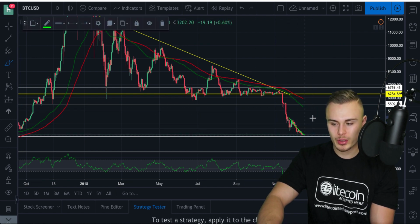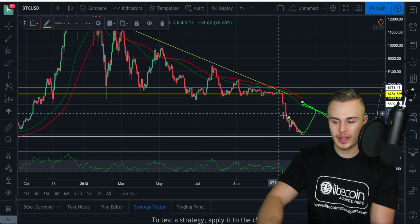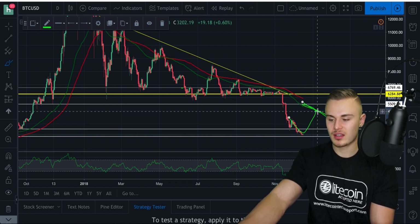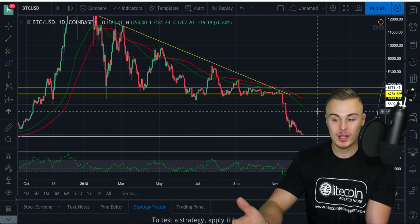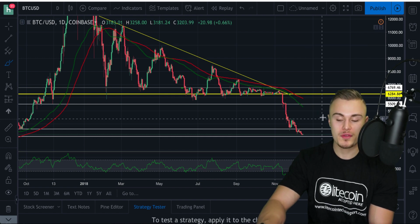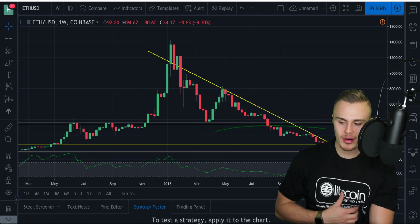Right here, we bounce up off here, and we come to this area, basically where this high-low MMA is right there. The price will then kind of catapult or bounce up off there and retest somewhere in like the $4,500 to $5,000 region. It is very possible, and quite likely, that it will do that sometime in the near future. We're looking at Ethereum on the weekly.